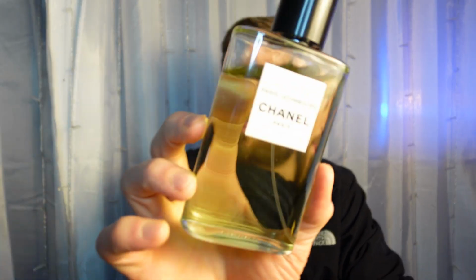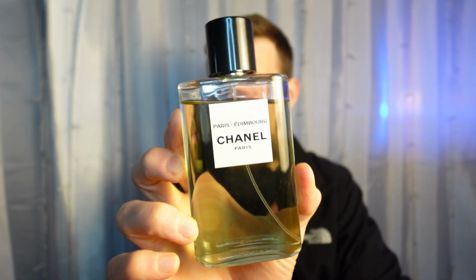Next, this is probably the one that I would really wish that more people got their noses on. It's something that, as the spring is carrying on and the summer draws near, this one is a must try. Chanel Paris Edinburgh, the hidden Chanel men's fragrance.